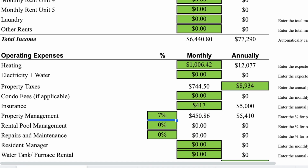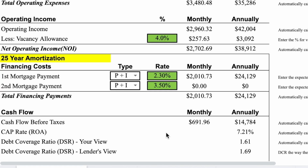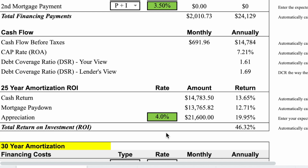And then I'm in Kirkland Lake. I'm going to assume I'm not getting 5% on property management, so I'm probably something like 8%. 7. Look at that, 7%. We use 7%. Repairs and maintenance, 5%. 4% vacancy. It is a mining town, but mining's hot right now. At that, this gives me a 7.21% cap rate. I get a 13% cash on cash return, 12% on mortgage paydown. I'm going to assume the appreciation isn't going to be all that great up there, but if I use 2% a year, based on a 15% down payment, that still gives me 36% a year.